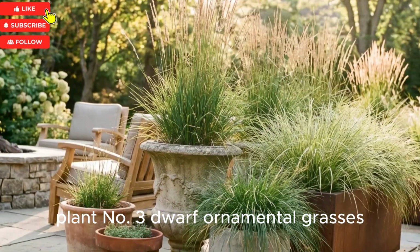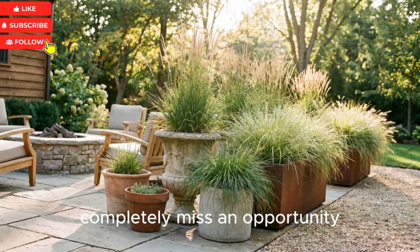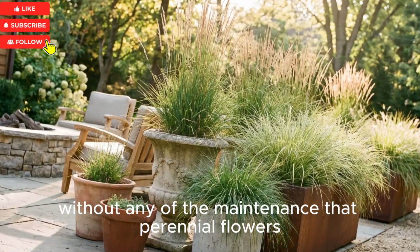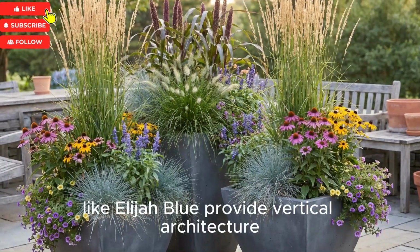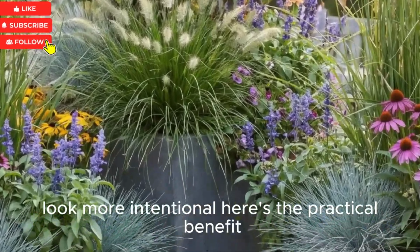Plant number 3, dwarf ornamental grasses. This is where most container gardeners completely miss an opportunity. Grasses in pots give you instant professional-level design structure, without any of the maintenance that perennial flowers demand. Dwarf fountain grass like Hamelin or blue fescue like Elijah Blue provide vertical architecture, movement, and texture contrast that makes everything else in your container display look more intentional.